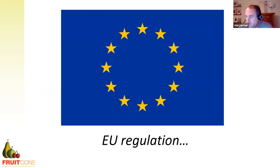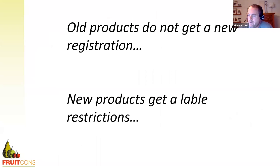Why is it about European regulation? Well, in Europe, we have very strict regulation. Everything has to be re-registered, and we lose a lot of old products. And the new products, when they are available, have a very large label restriction, which makes it much more difficult to find a solution.